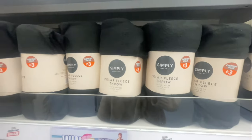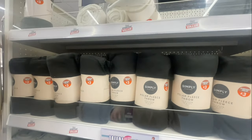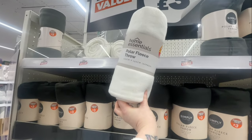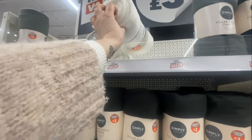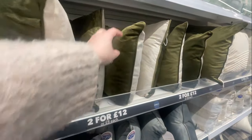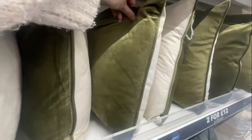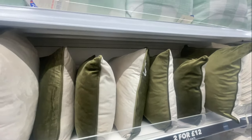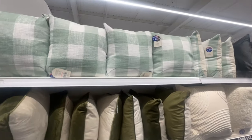I did like the black and I also like the beige. But they did have quite a selection. Now, I didn't need any more throws. I've got a basket that I actually need to go through and sort out some of the throws that I'm not actually using. As we move round, I'm going to show you a selection of cushions. Now, this olive green cushion, they were 2 for £12, which I thought was an absolute bargain.